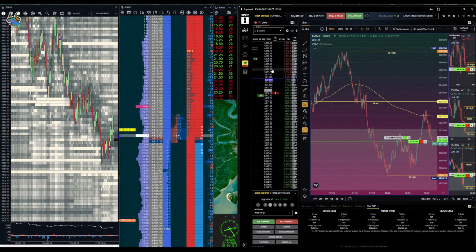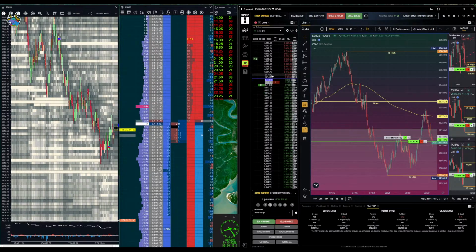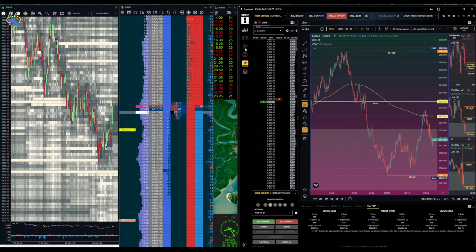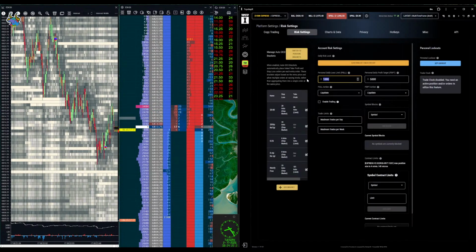Seeing some selling here on the 5-minute candles. Look for a potential pullback short. Who's taking advantage of this volatility in the chat? Let us know. Make sure you tag us on social media as well.